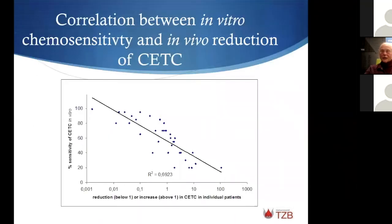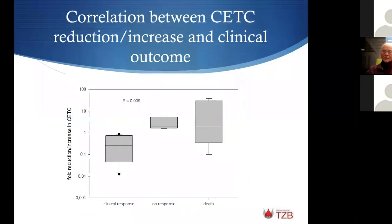And you might say, okay, this is in a tube. Is this relevant for the blood or for the patient? Indeed, yes, it is. We could show that the more the cells are sensitive in the tube, the more there is a reduction in circulating tumor cells. And this is also related to clinical response. If the cells are reduced by the drug, then this is connected with a good clinical response. If they increase in spite of the drug, then this shows it's no response, and patients who have died are about in the same region.